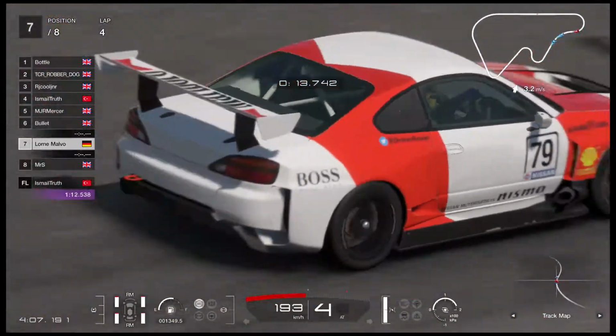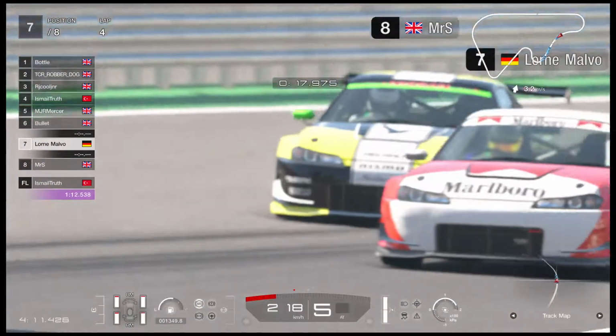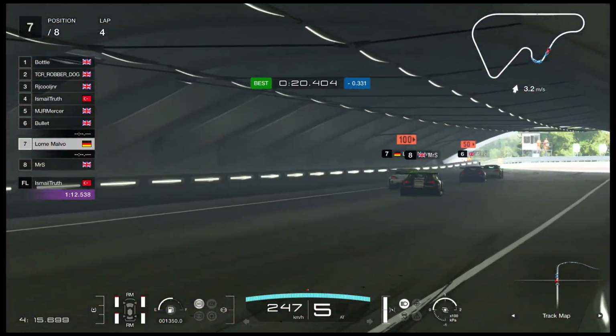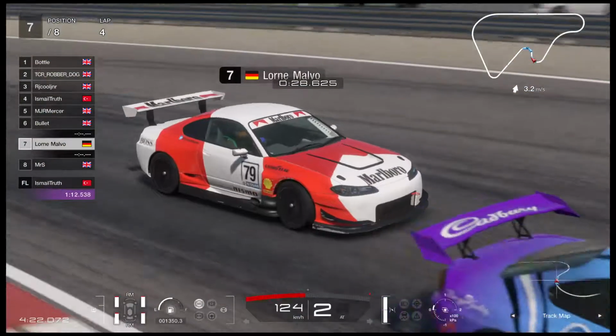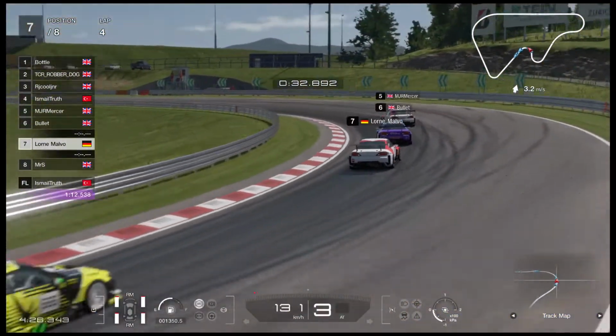Malvo now up the inside of Mr. Sean, and he tried to go up the inside of Bullet. Not going to work out this time, as he looks in his mirrors and sees Mr. Sean also shaping up for a possible move, but didn't go for it this time.